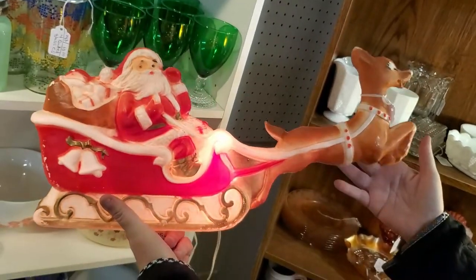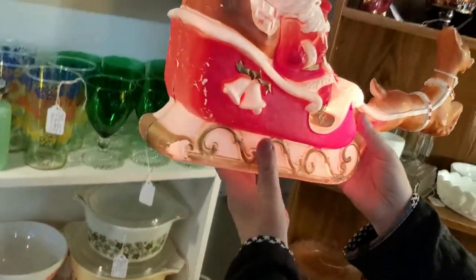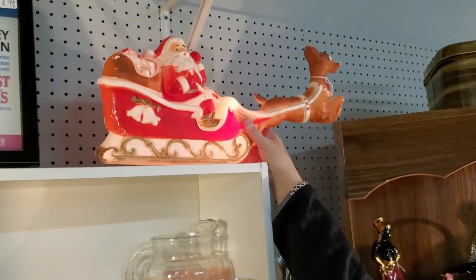What a cute one! That's a neat one. And that's a good tabletop. Yeah, sure. It's a different tabletop. I'll look that up.